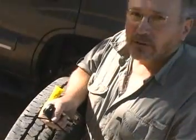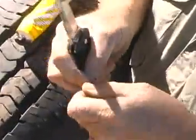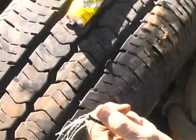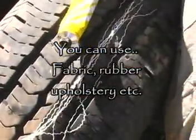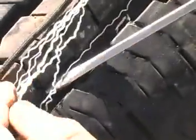Let me show you another way to do it if you don't have one of those kits. For the next technique, all we need is some parachute cord, some rubber cement, and a screwdriver. It's pretty similar to what I just showed you. It's a lot sloppier though. What we do is we take the parachute cord inner core lines out, like so. I'll just lay them on the tire here so you can see them. Right where we're going to put our patch is right in there.